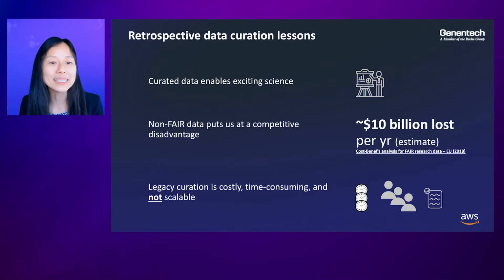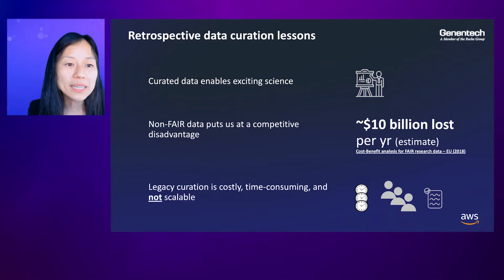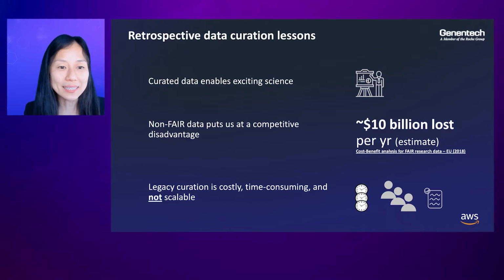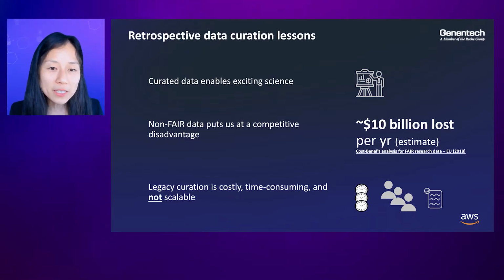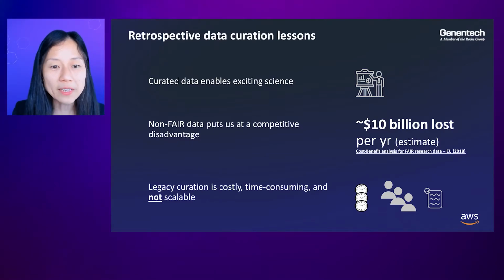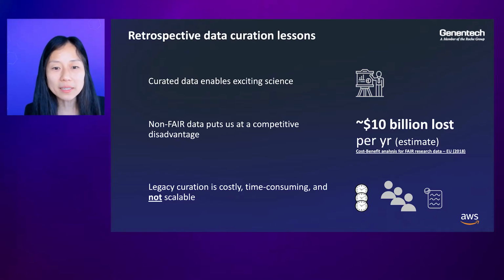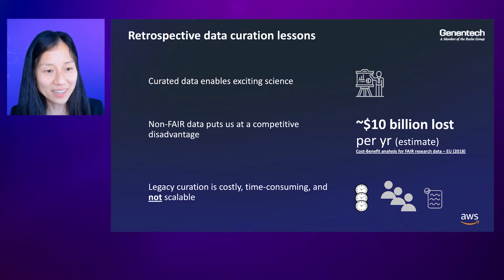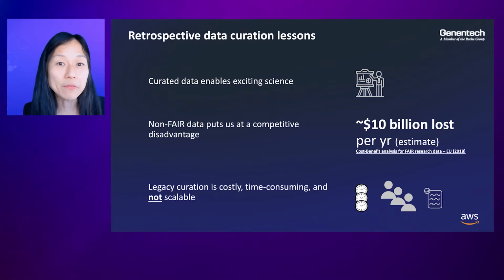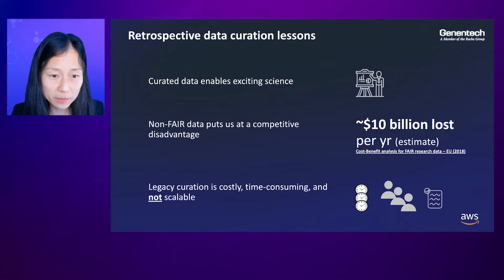So what are some of the data curation lessons learned? We learned that curated data enables exciting science. In addition, based on this report from the EU on the cost-benefit analysis for FAIR research data, approximately $10 billion are lost each year, impacting the European market economy, by not having FAIR data. So what this translates to is non-FAIR data puts us at a competitive disadvantage.